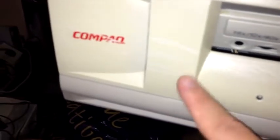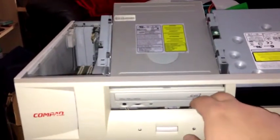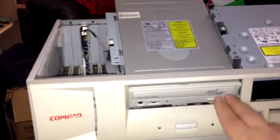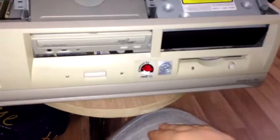What you're looking at here is something that I acquired from FreeCycle. I acquired this a couple of months ago, but I've not really had much of a chance to properly show it to you. And it's only recently that I'm actually going to be able to do that. What you're looking at here is a Compaq DeskPro EN. Now this is a larger machine than the one that I already had, and I'll tell you how I came by it.